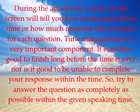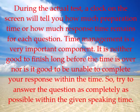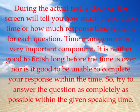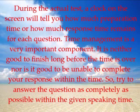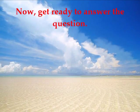It is neither good to finish long before the time is over, nor is it good to be unable to complete your response within the time. So, try to answer the question as completely as possible within the given speaking time. Now get ready to answer the question.